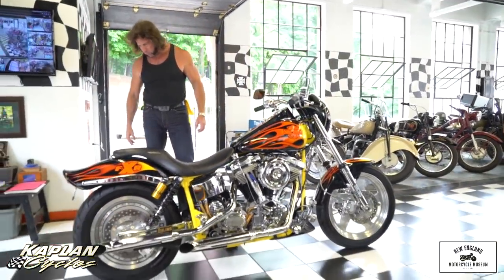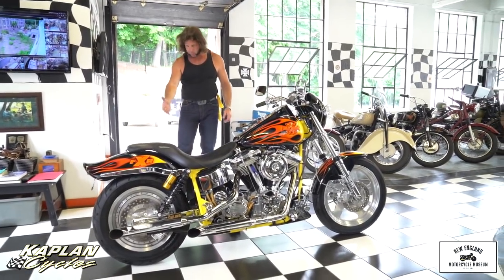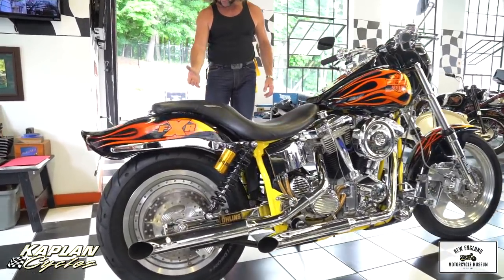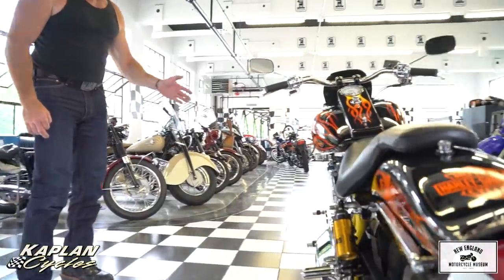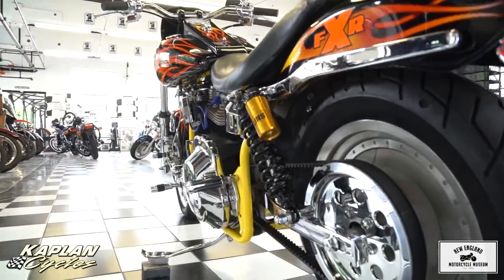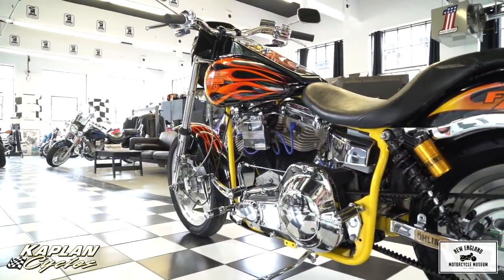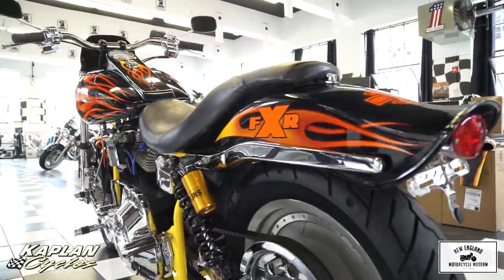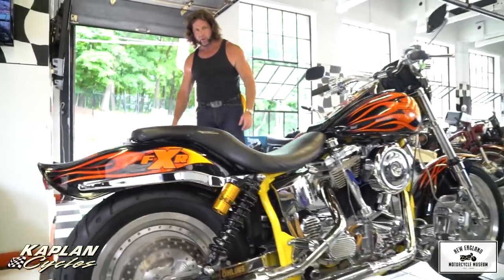Belt drive with a chrome belt cover. So come around this side, you can see the whole side of it. It's all chrome. The primary, the swing arm, the fork lowers. Real nice touch having chrome fork lowers and a chrome swing arm. It just ties everything together beautifully with the chrome tank. Stunning machine. It's not something you're going to confuse with anything else on the road. You'll be the only one in town rolling up on one of these.